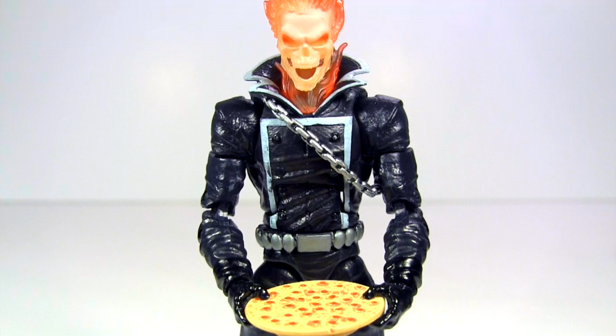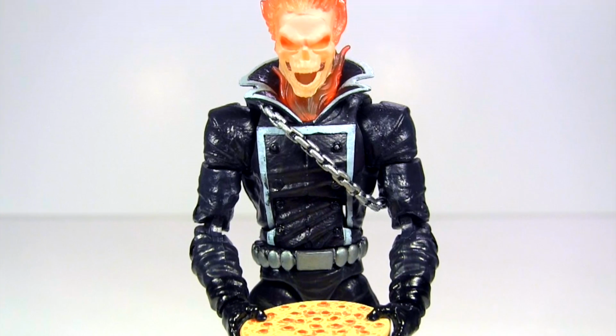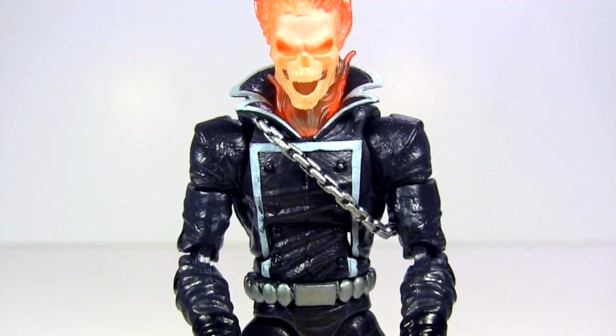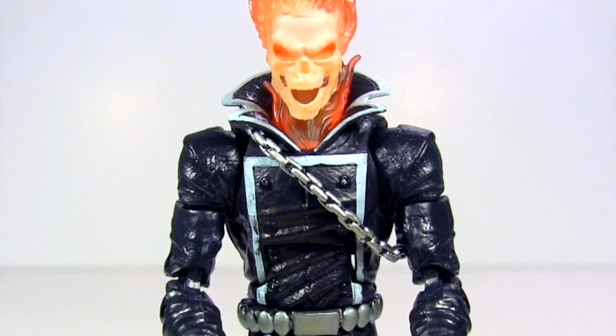So all things considered, I'd give Ghost Rider a recommend. It's far exceeded my expectations, raising my interest in the character to an all-time high. So for that alone, Hasbro should be commended. It's quite an endorsement, really, when an action figure can make you more interested in a character and their story.